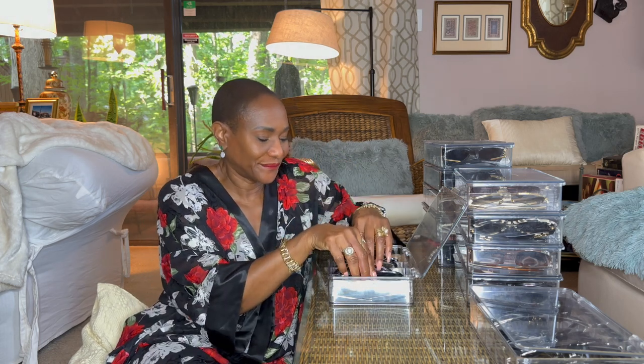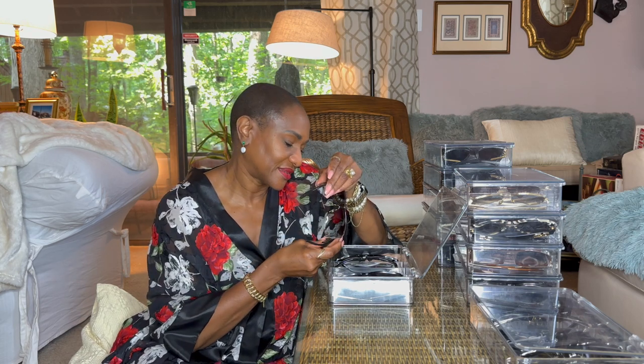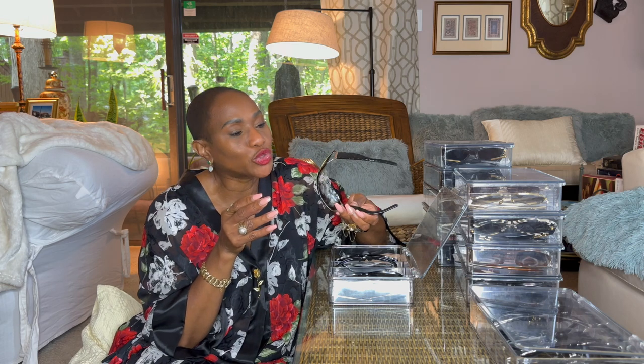This is a Chanel with the glass. This one is Burberry. This is an old Burberry. And you know what? It's coming back because the wraparound is coming back. My sister actually gave this to me many years ago. I used to wear it a lot. Don't wear it as much anymore.